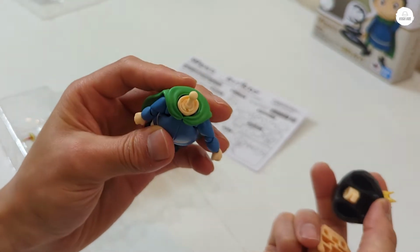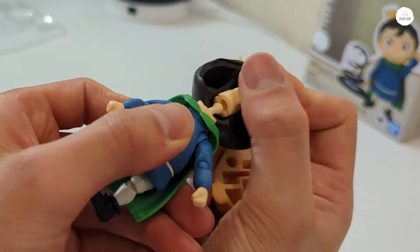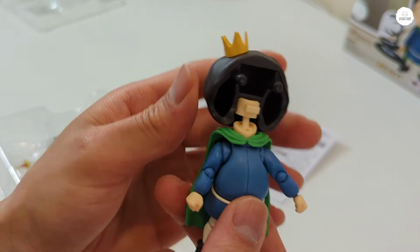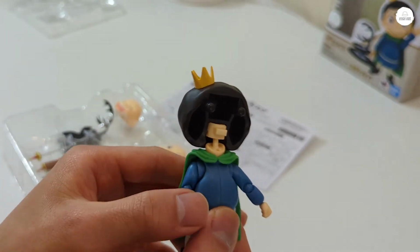So I'm gonna go ahead and put his head back on there. Right underneath, it'll fit straight in. It snaps in really easily. You'll just notice, if you get this figure or anything like that, just how easily removable it is.